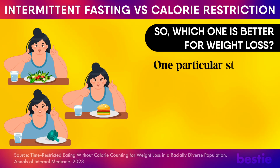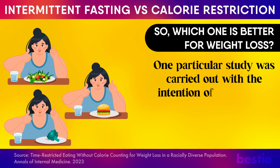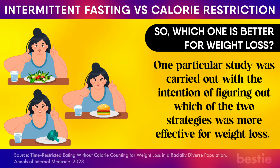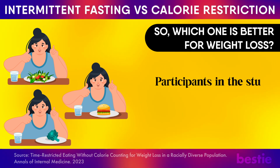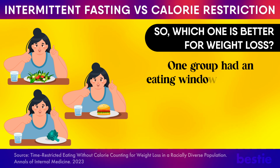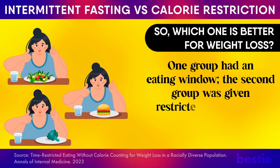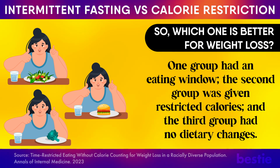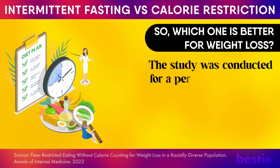One particular study was carried out with the intention of figuring out which of the two strategies was more effective for weight loss. Participants in the study were divided into 3 groups. One group had an eating window. The second group was given restricted calories. And the third group had no dietary changes. The study was conducted for a period of 12 months.